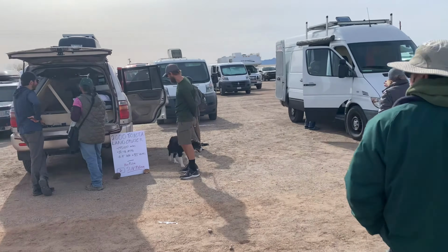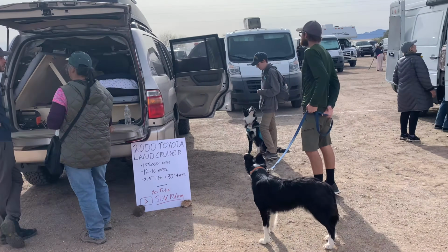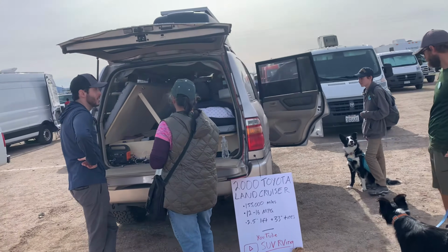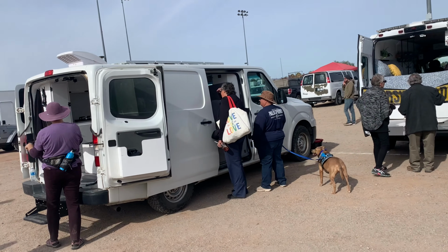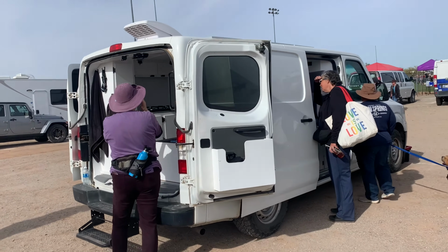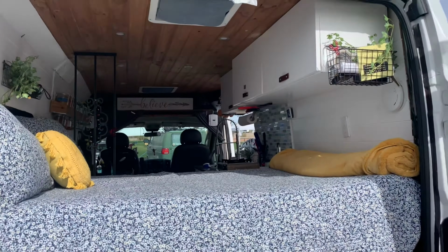Oh, here's a Land Cruiser. That's pretty nice. That's pretty cool. Surprised they did this with a low top. They come in high tops. I would have done a high top. Being able to stand up is a must for me. Goes from side to side.